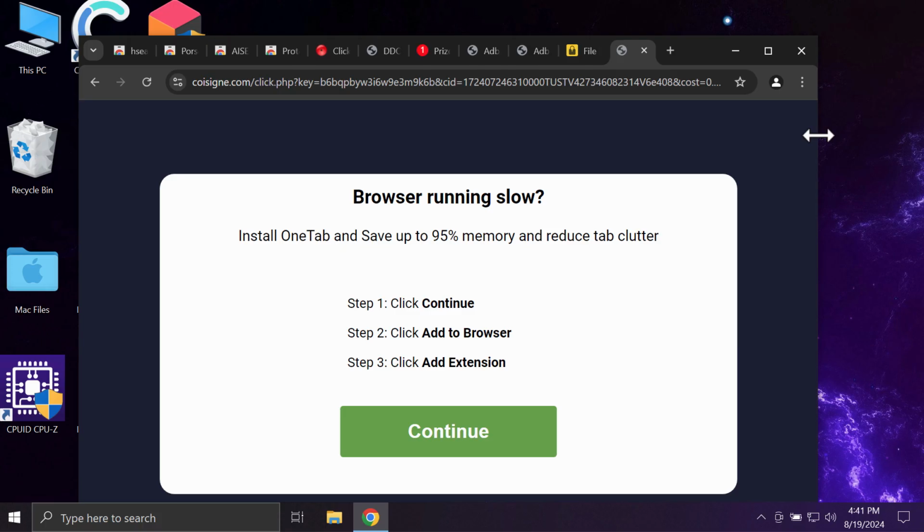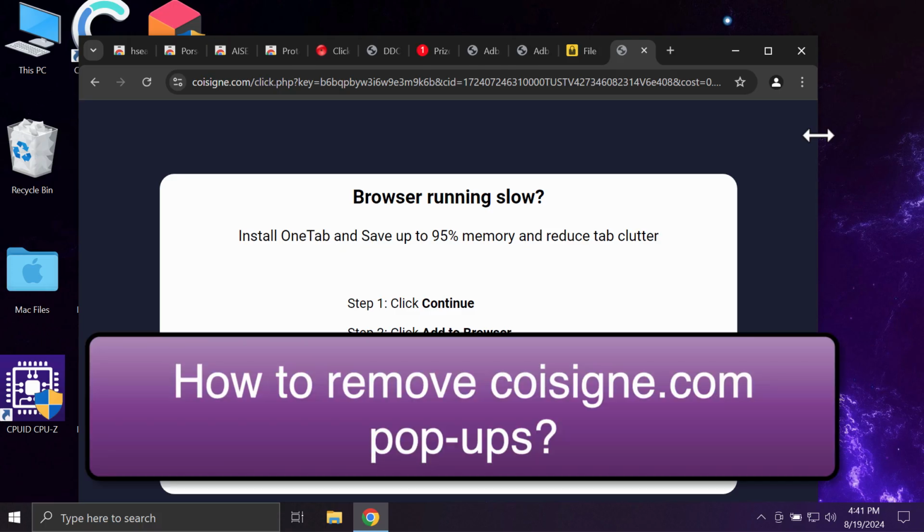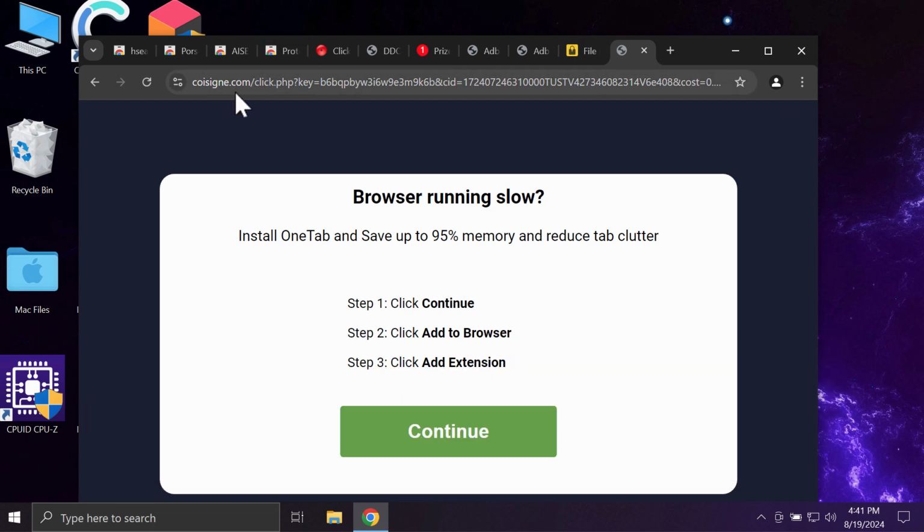In this video tutorial, I will help you remove malicious pop-ups by the site coisigna.com. Coisigna.com is a dangerous site. It now targets Google Chrome and other browsers.